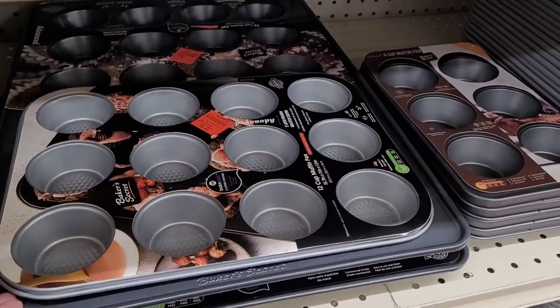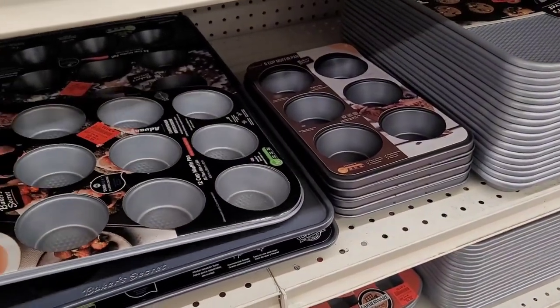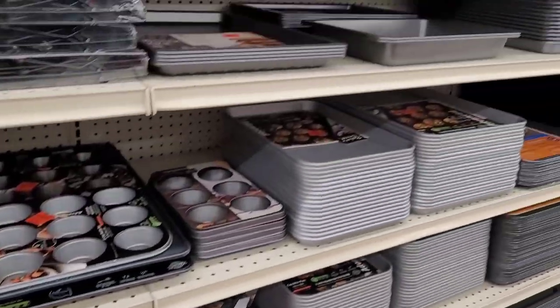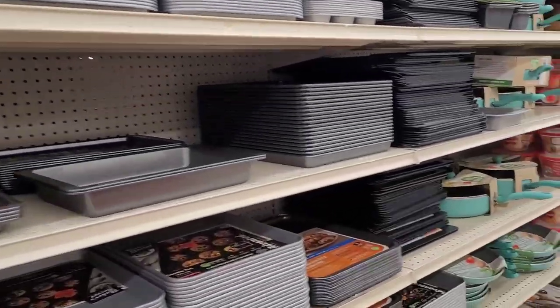$16.99. Do I need this muffin pan? What is that? $8.99. I don't know. They used to have Rachael Ray in here. I'm looking for her. I'm not seeing her. She might be on the other side. I'll turn y'all around momentarily.